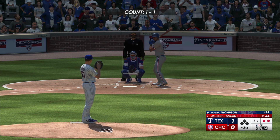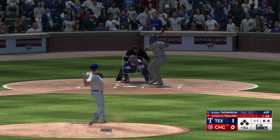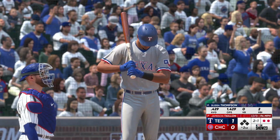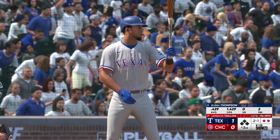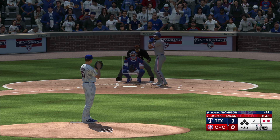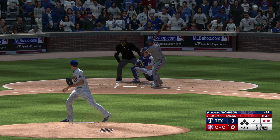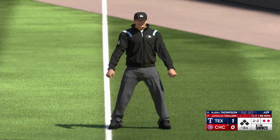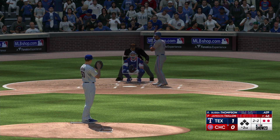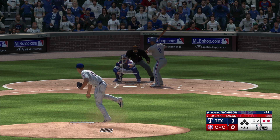Here's Bubba Thompson. 2 down, nobody on. Thompson checks his swing. Now an appeal to first, and he went around. That's ruled a swing. The wind of the pitch. 3-2 now.